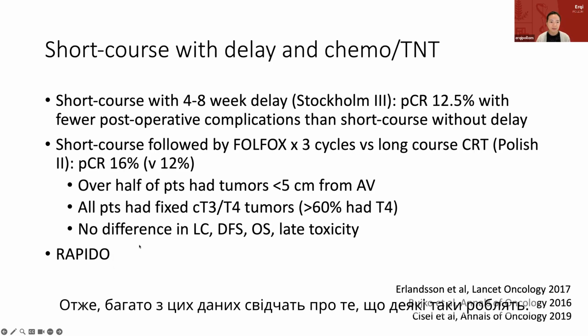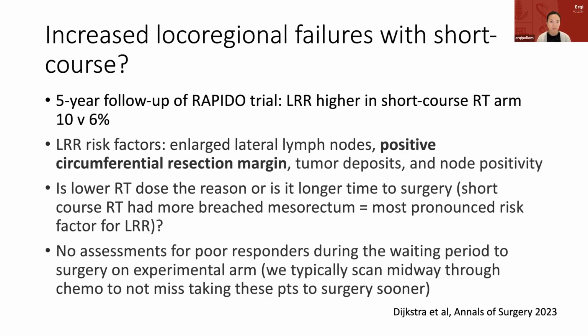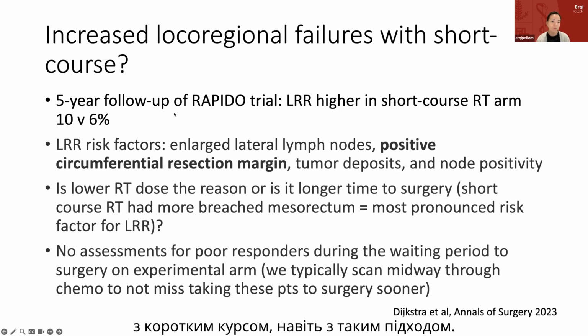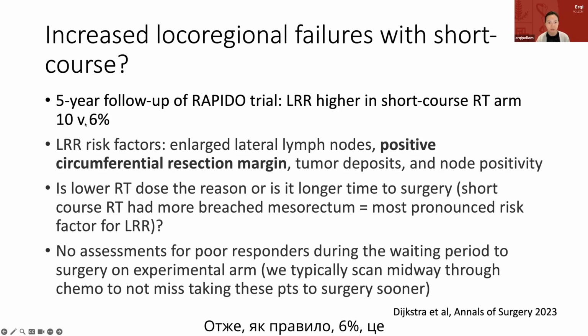So a lot of this data is suggesting if you do short course, you should not do surgery immediately after the radiation. You should have some delay, and during that delay, ideally be giving patients chemotherapy. This is just to be aware of. There is a concern for increased local regional failures with short course, even with this approach. So in the 5-year follow-up of the Rapido trial, the local regional recurrence rates were a little higher in the short course radiation arm compared to the standard long course chemoradiation arm, so 10 to 6%.